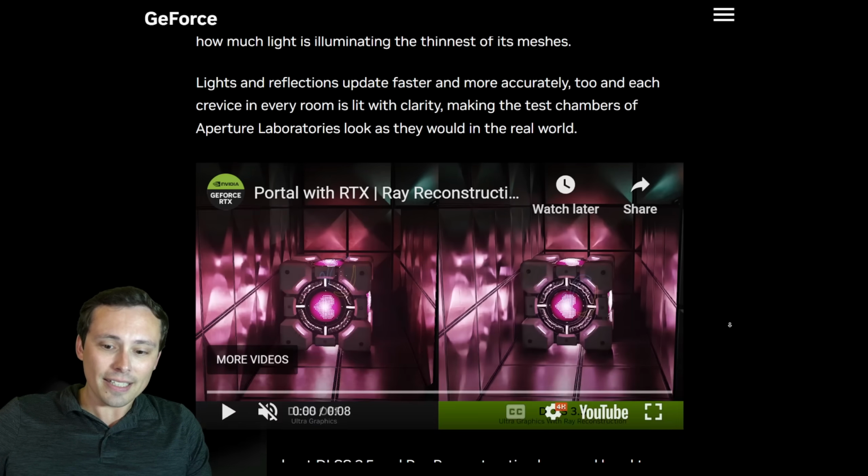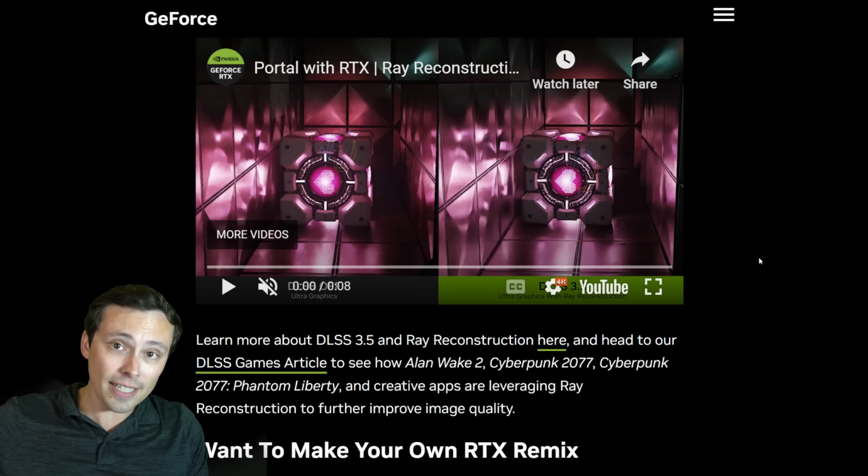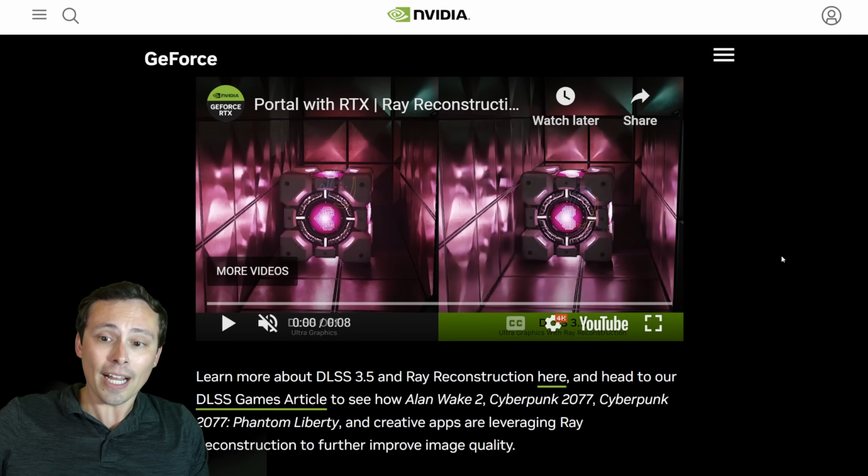Now, additionally, I did talk about DLSS 3.5 in a separate video, so I do want to point you to that if you want more of my full thoughts. However, when I recorded that, there was screenshot footage, but not video footage available. Still shots like this don't show off what it's doing quite as well as the video actually in motion.